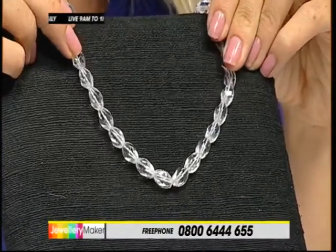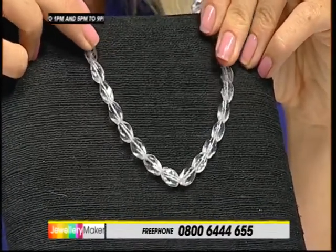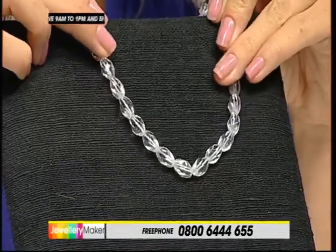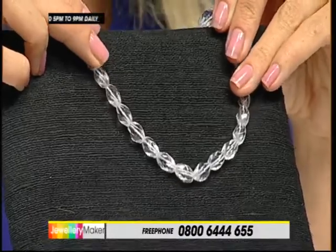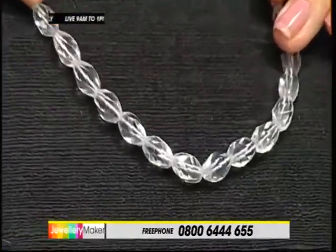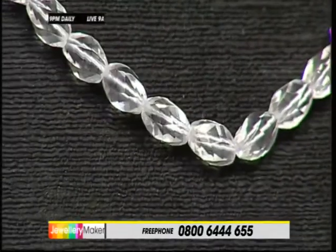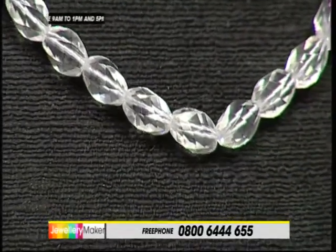normally we would either do the kind of minimum amount of faceting so you can see that incredible clarity with the gemstone. But with this particular strand here, can you see how we've almost put facets on the facets? I know that sounds a little bit strange, but you've got facets going down the gemstone, and then again, you've got facets going across the gemstone.